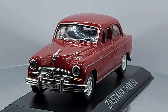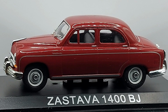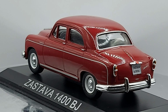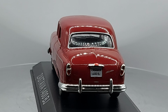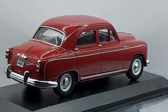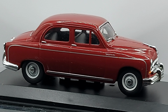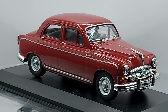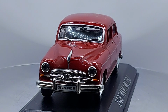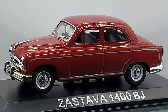Now the Zastava 1400, we are probably not familiar with it, but when we say that these models come out of the Fiat, then you recognize it a little bit more. This is basically a copy of the Fiat 1400 or the 1900. This model came out for Yugoslavia, which was the old school name of those 7 countries that divided, and that's where this car brand comes out of. It was produced from 1954 until 1961.